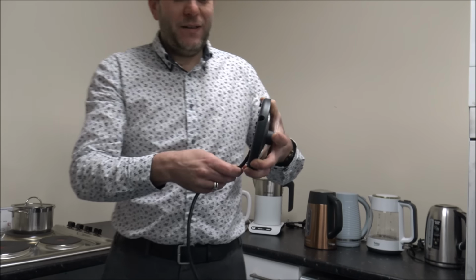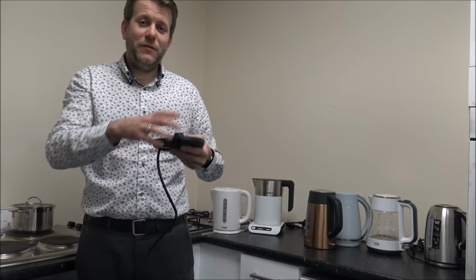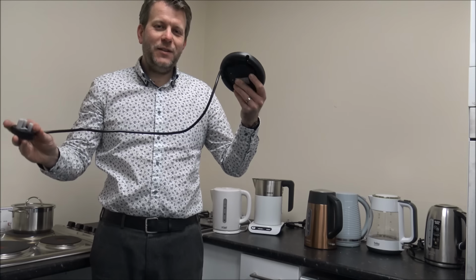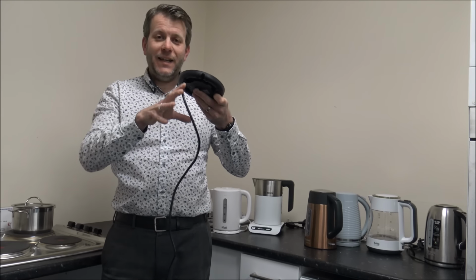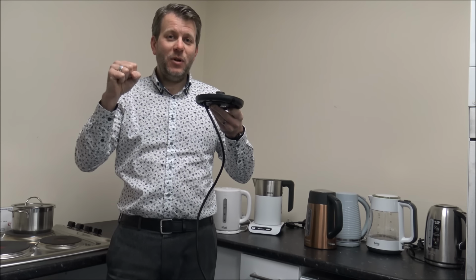And the cord length can be quite an important factor, really for 2 reasons. First of all, you don't want it too short, so if you've got your kettle in a certain position, you want to make sure that it can reach your plug. Also, you don't want a lead that's too long. There's nothing worse than having a lead on the kettle that has the chance of hanging over the edge of a worktop so that a child can come and pull it.